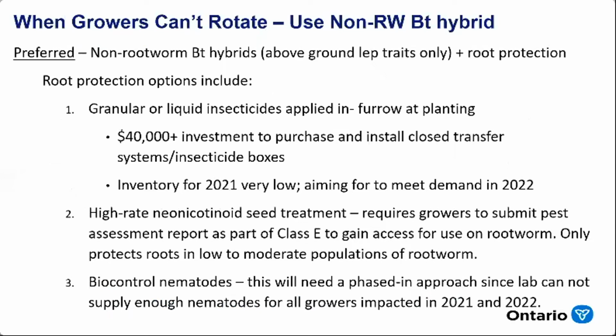If you can't rotate away from corn, then use an above ground BT, one that's targeting Western bean cutworm or European corn borer instead, and then use root protection either through a liquid or granular soil insecticide, or through high rate seed treatment to give that protection. That way the adults and larvae are not being exposed to rootworm BT and continuing that evolution of resistance. There's also opportunity with biocontrol nematodes, so feel free to contact me if you're interested, because I see great potential in helping mitigate this issue through these biocontrol nematodes.